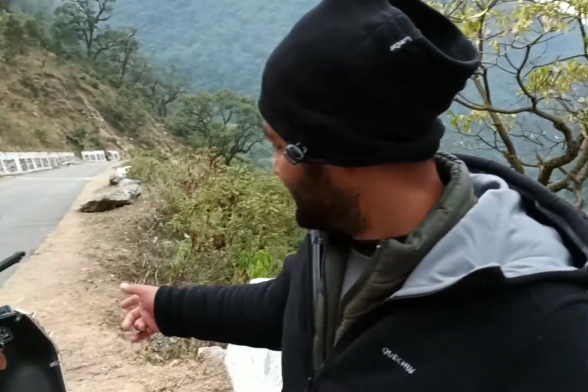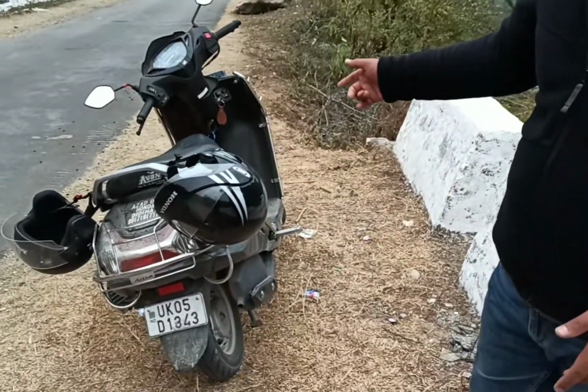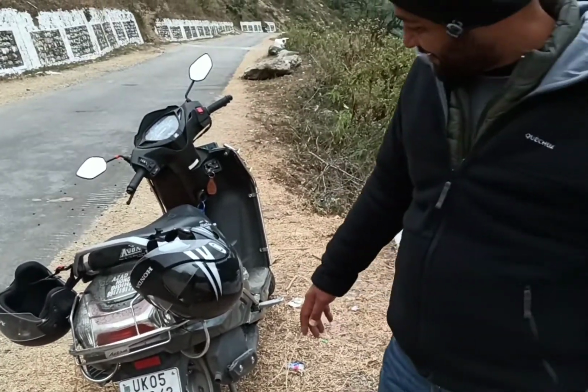I would also like to inform you about this machine. Really loved it. It has supported us completely. There was no problem, no snag in between the journey at all. And oil, so far we have filled the tank for 500 rupees. It's about 5 or 6 liters approximately. That's all we needed to reach Munsyari from the village and back to the village.